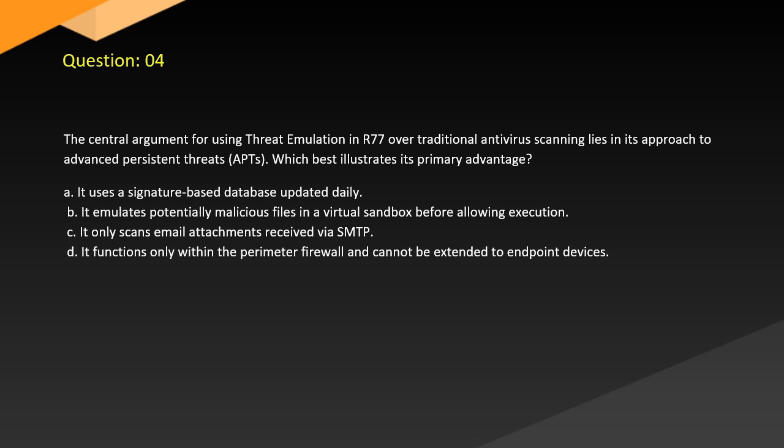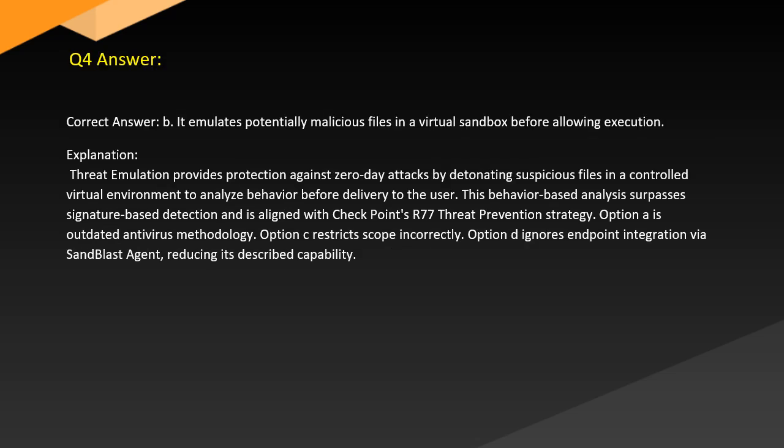C. It only scans email attachments received via SMTP. D. It functions only within the perimeter firewall and cannot be extended to endpoint devices. Answer. Correct answer: B. It emulates potentially malicious files in a virtual sandbox before allowing execution.